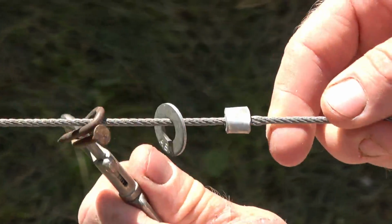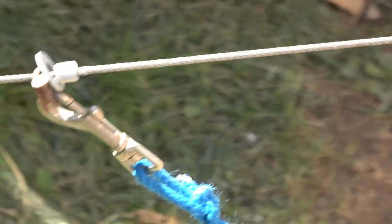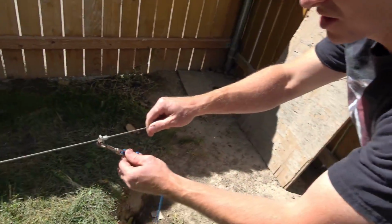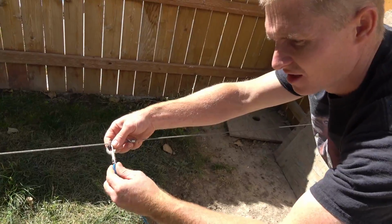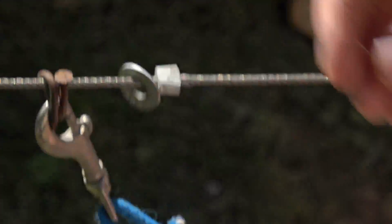So it's got a little stop. So they can't go all the way to the end and get tangled up at the fence. I don't want them to be able to go all the way to the fence and get tangled or dig around. So it stops here. They can't slide any further. And it's got a little swivel on it so that the rope doesn't get all twisted. So it just spins around as they run.